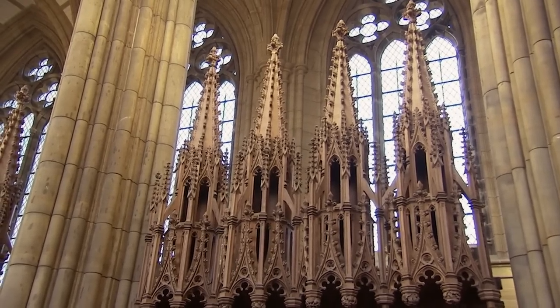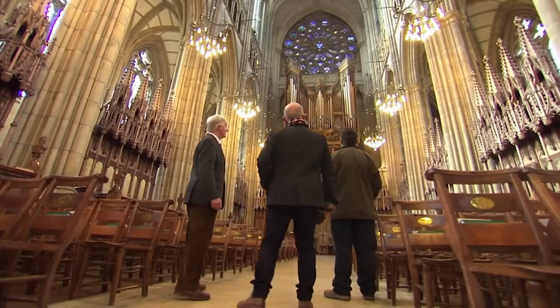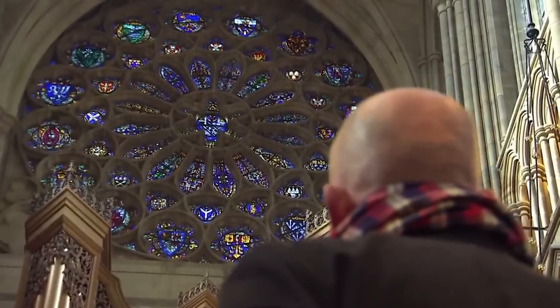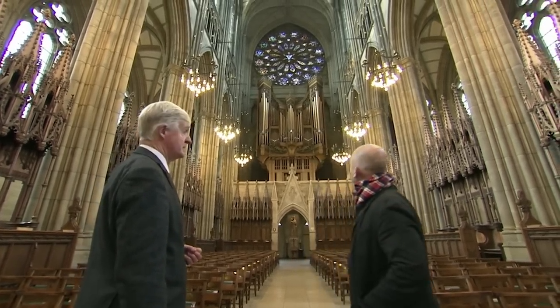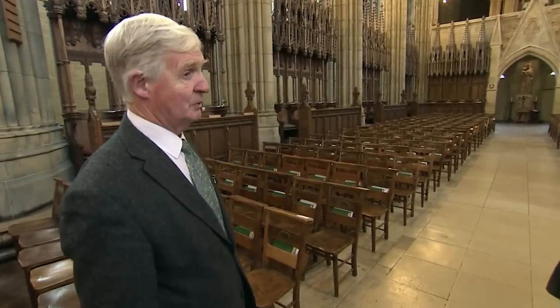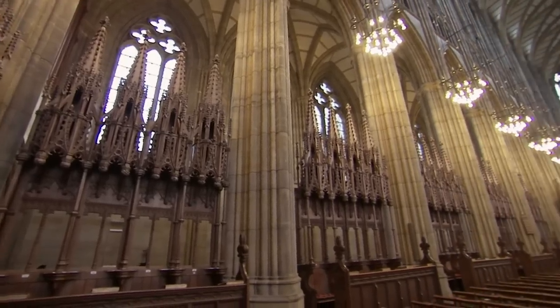It's an astonishing building. Just noticed that window. Yes, that's later. The rose window, yeah. The west wall, including the rose window and the organ case, were not done until the 1970s. And in fact, the porch that should be on the west end is still not done. So there's some more to do. This is an incredible building, isn't it?